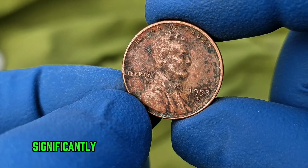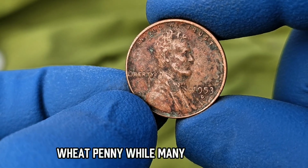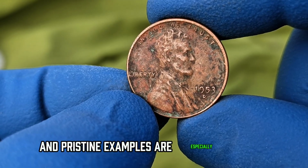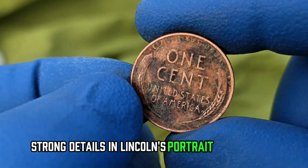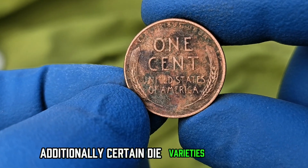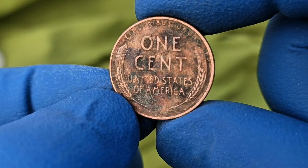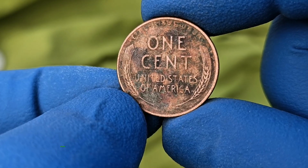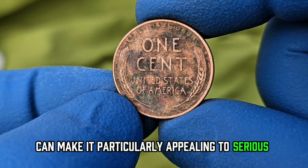Rarity and condition significantly influence the desirability of the 1953 D wheat penny. While many were minted, far fewer survive today in exceptional condition, and pristine examples are especially sought after. Coins that show minimal wear, strong details in Lincoln's portrait, and original luster are highly valued by collectors. Additionally, certain die varieties or unusual striking characteristics can increase the coin's rarity and desirability. Although many examples appear heavily circulated or dirty after decades in circulation, discovering one with sharper details or unique features can make it particularly appealing to serious numismatists.